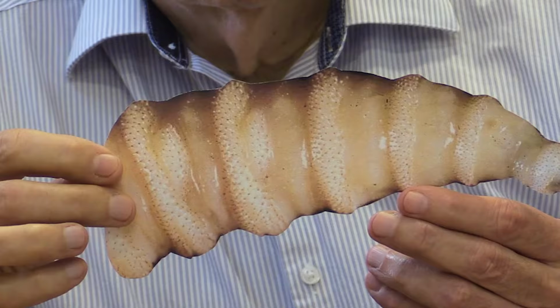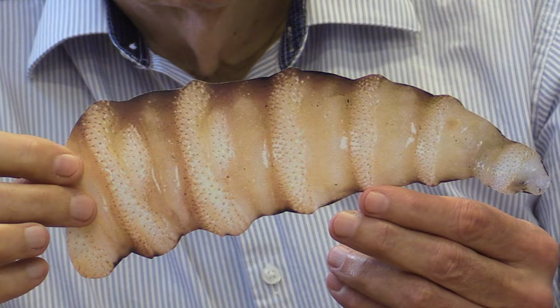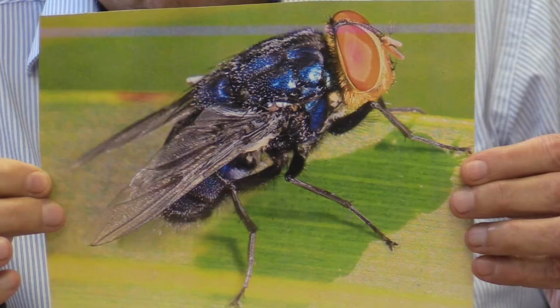We're going to talk about cows. Cows getting screwed. By what? By the screwworm. Well, it turns out that the screwworm, well, it's not quite as large as this, but it isn't really a worm. Although it looks like one. It is the larva of a fly. And the fly looks like an ordinary housefly.